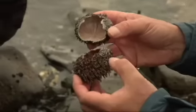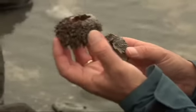There's a couple of kina, or sea urchins, and these ones have been killed a few days ago. Anybody got an idea what might have killed those? Crayfish? It's a crayfish.